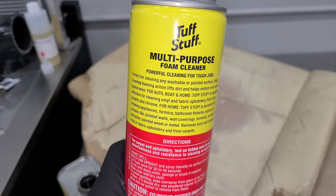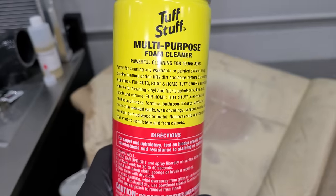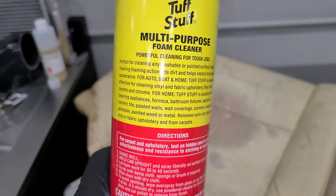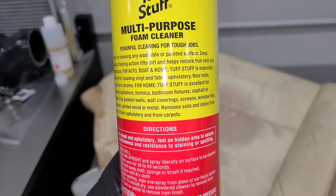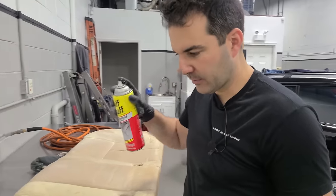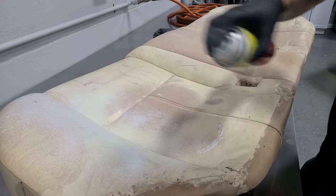So I've never read the back of this, but it's got all of its automotive and boat uses. And then apparently you can use this for cleaning appliances, Formica, bathroom fixtures, asphalt, ceramic tile, painted walls. Wow. You learn something new every day. I bet you guys have never seen anyone geek out so hard over Tough Stuff, but there you have it.